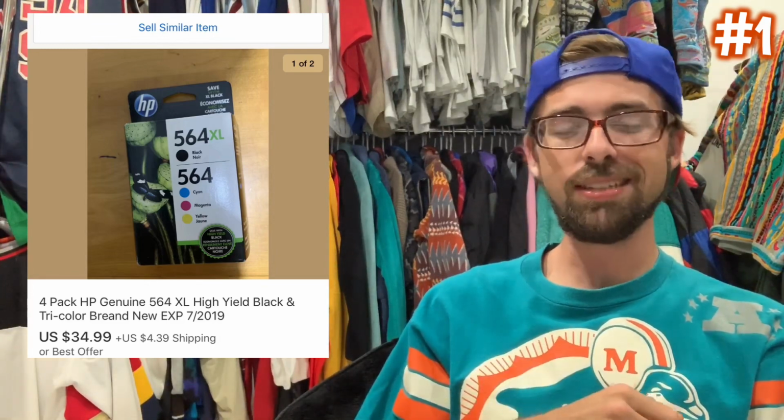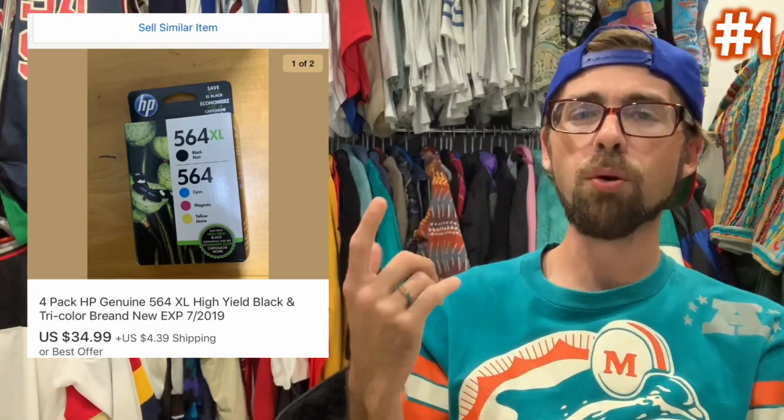Stay tuned. But first item going out was the first item I ever sold on eBay. It was a 4-pack of HP ink. I'm going to throw it up right there on the screen. I bought 2 of these inks in the same pack at a local thrift store for, I believe, $3. One of them was expired. I still have it in my store for $19.99 if you need it. But that one right there, I got it written down for $34.99 plus shipping. So yeah, that sale right there got me addicted to eBay.